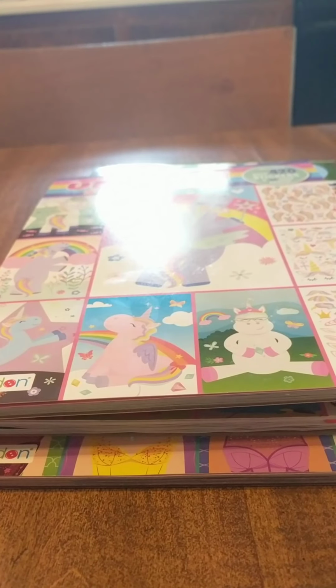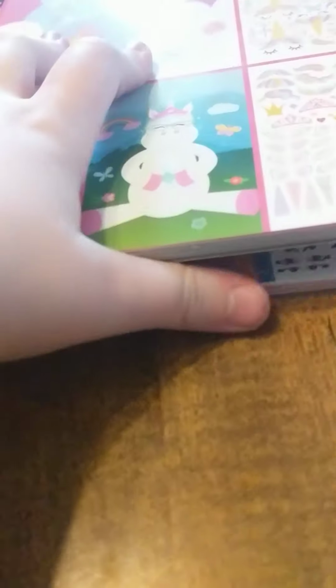Today, guys, we're gonna be making a YouTube video with all of my sticker books. So, the very first one. These are just stickers, so I'm gonna just skip all of them because you put stickers on the unicorns or like ponies if you wanna make them a unicorn pony. The first one's this one. It's a little unicorn and it has a little wand.